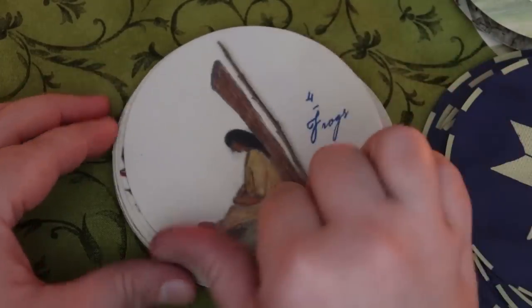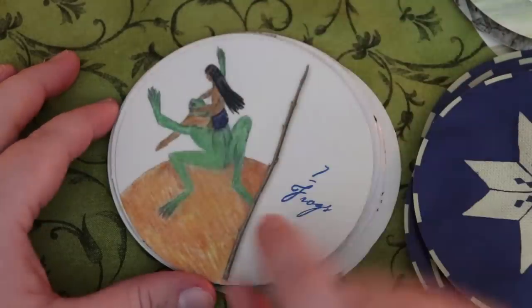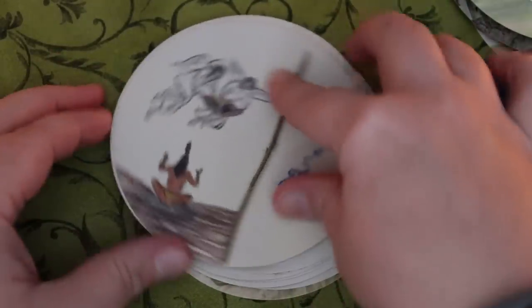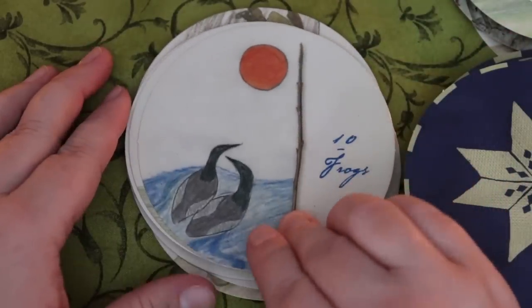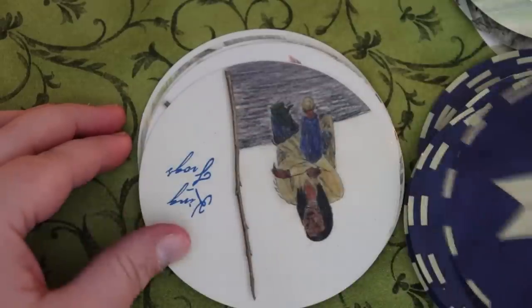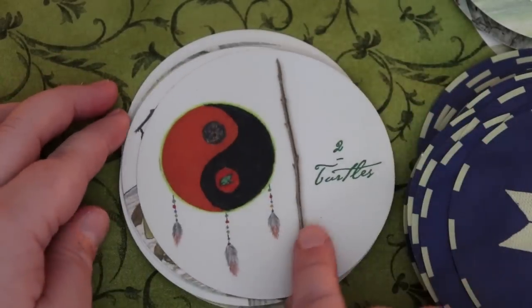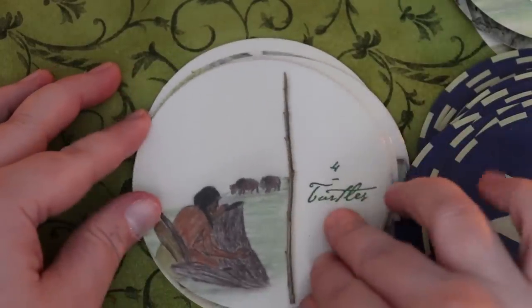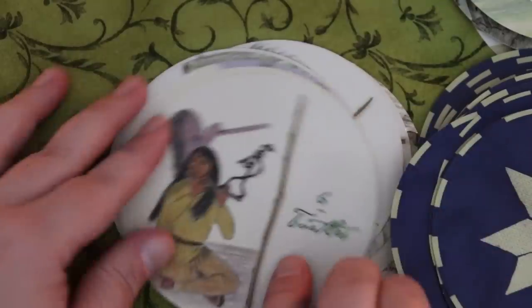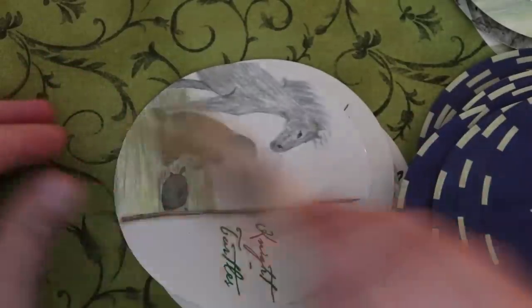3, 4, 5, 6, 7, 8, 9, 10, excuse me, Page, oops, Knight, Queen, King, and Turtles, which must be Pentacles, Ace, I love the yin-yang there, 2, 3, 4, 5, 6, 7, 8, 9, 10, and the Page, Knight, Queen, King.